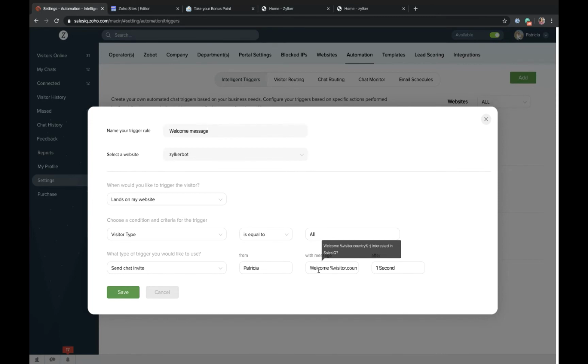So I just made a very small change. Since I don't know your names and email IDs, I just went ahead and said, welcome them based on the country. There's a small shortcut over here. If you use the percentage symbol, you will get a list of dynamic variables that you can use to personalize your message. So I had gone ahead and used the visitor's country. Based on the country, when you came onto the website, you would have got welcome India, welcome United States, welcome Singapore, welcome Philippines, and so on.